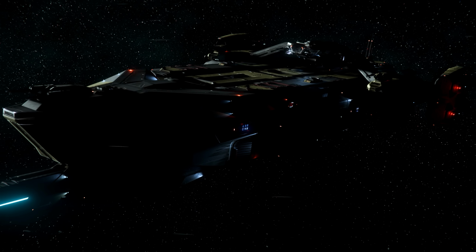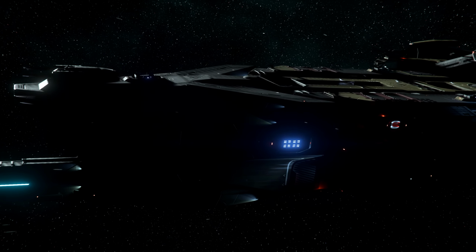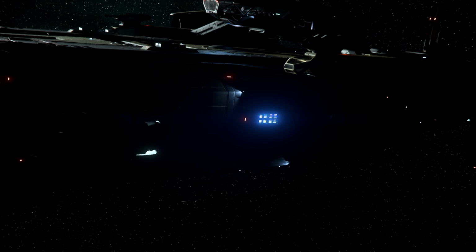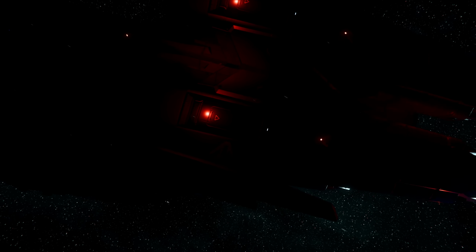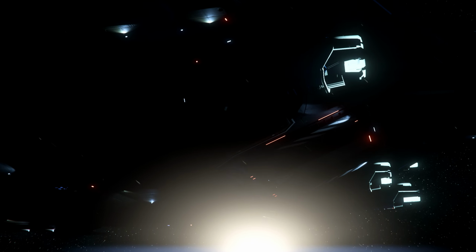So if you didn't know already, yes, the IDRIS is a capital class ship. The first one in Star Citizen that we've been able to get our hands on pretty much completely. It's kitted out up the wazoo with everything you would need to cater for a capital class crew. And we're going to go through pretty much everything this ship has to offer, from guns to interior.